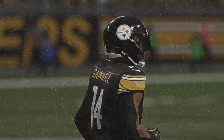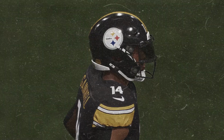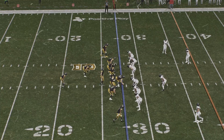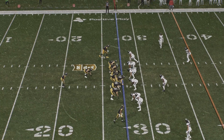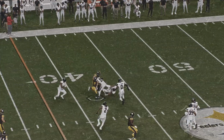Then that 14-0 lead to begin the ball game, well, that's gone now. Time to regroup. I think even up two touchdowns, they knew this wasn't going to be a walk in the park, and I think that's why we would see the head coach going up and down the sidelines telling his team, must stay with it, let's keep going. It's almost like he knew they were going to make their run at him, and they have. As you said, let's see if they can regroup and get going again.